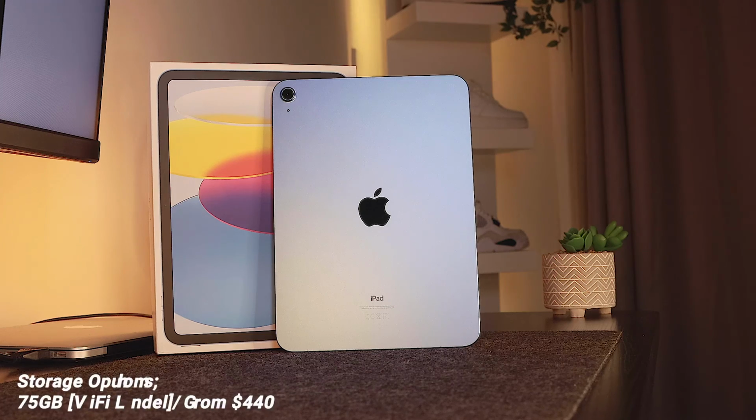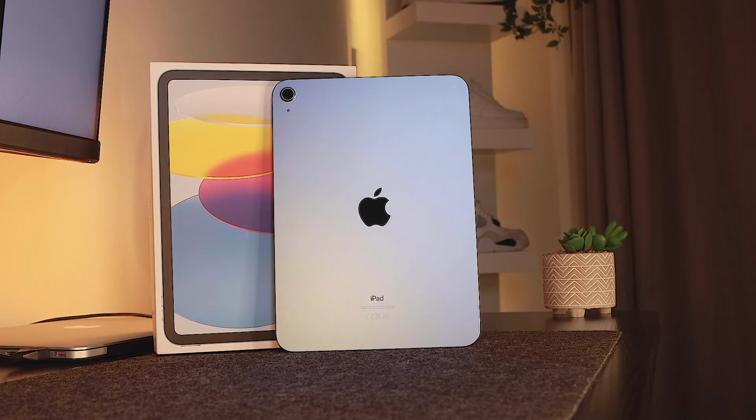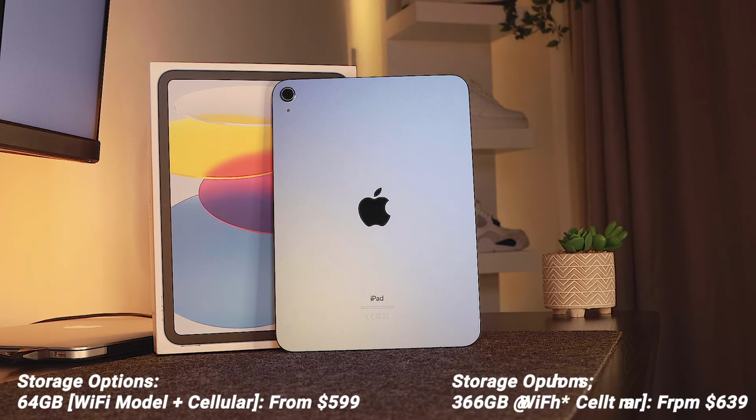We only have two storage options of 64GB starting from $449 for the Wi-Fi only model and 256GB starting from $599. Now these starting prices are only for the Wi-Fi only model, but annoyingly we don't have the 128GB model, which I think would be the sweet spot for many people. And if you go for the Wi-Fi and cellular option, then you're looking at paying $599 for 64GB storage or $749 for the 256GB storage.